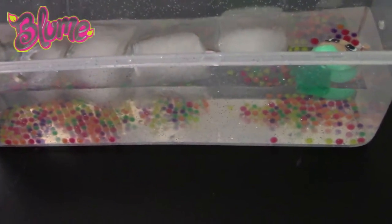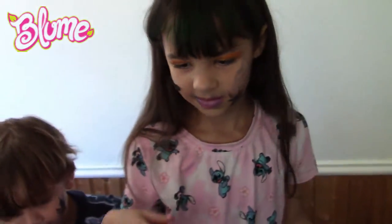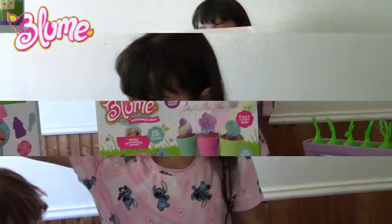Okay, while we're waiting for the Orbeez to become Orbeez, we are gonna make. What are we doing? Do not put the baby thing. What are we doing? Headbands? You wanna do that in another?